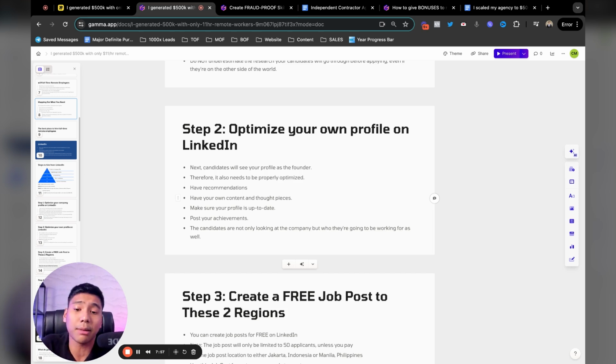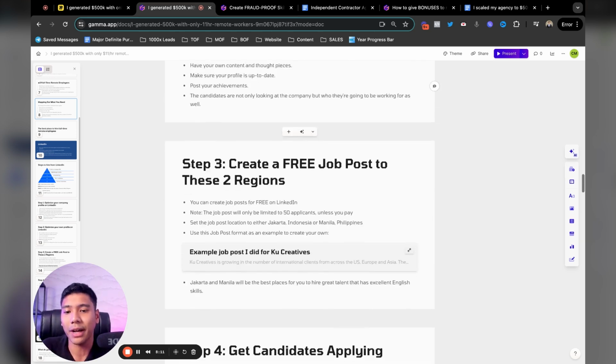Make sure your profile is up to date and post your achievements, because candidates are not only looking at the company whose vision they want to believe in, but they also want to believe in and trust their future or prospective leader. So it's very important for you to showcase this in your own profile.